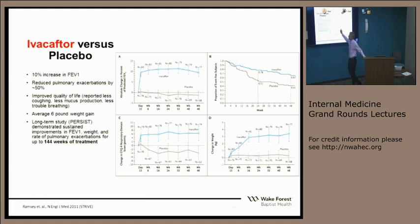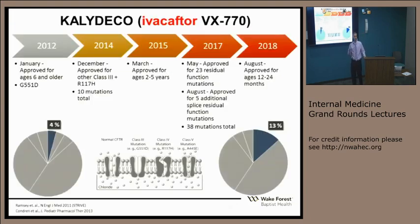After this 48-week study, the PERSIST study was performed. It took this trial out to 144 weeks of treatment. All of these measures were sustained throughout that 144 weeks of treatment. So in 2012, we had our first medication to treat CFTR mutation for the G551D, which is 4% of the population of patients with cystic fibrosis. Small part of the pie, but it was a big step.